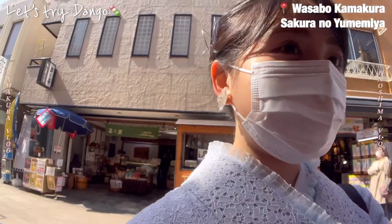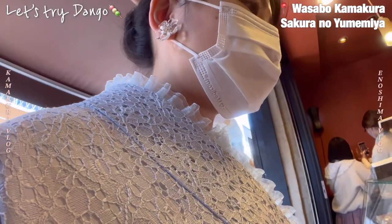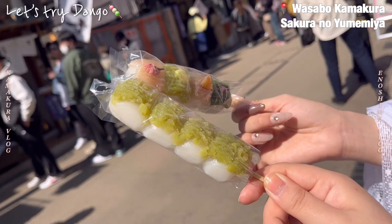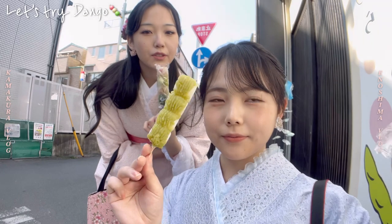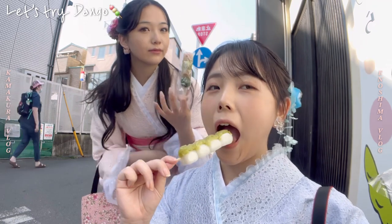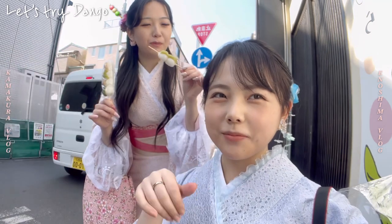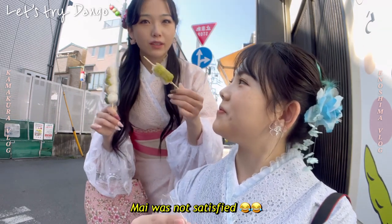It's called Zunda Mochi. Zunda means green soybean. It sounds not good, but it's good. So, one four-color dango and a zunda dango, please. Thank you very much. So, this is Zunda Mochi. We are gonna try the one that Nana said it's good, but I've never had it before. Mm. It's good. It's good, but we could have gotten something better.